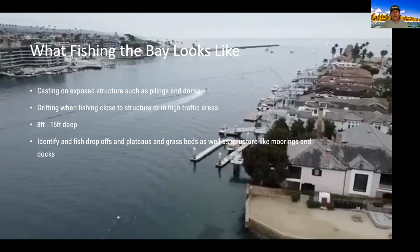And what I'm looking for in my fish finders is those rapid depth changes, where it goes from 15 feet to maybe 4.5 feet. And I'm fishing either side of that break, and it's very, very productive.